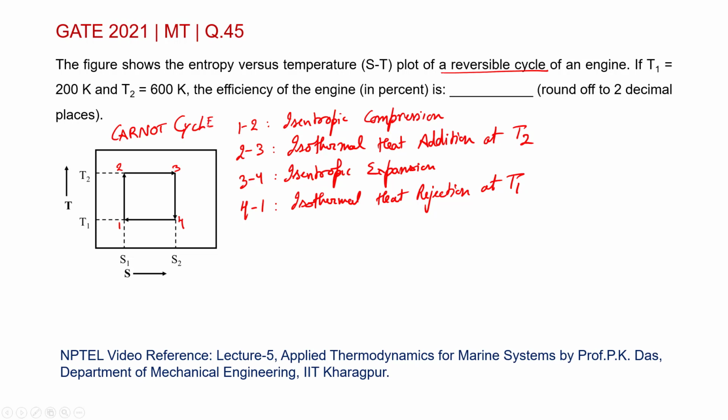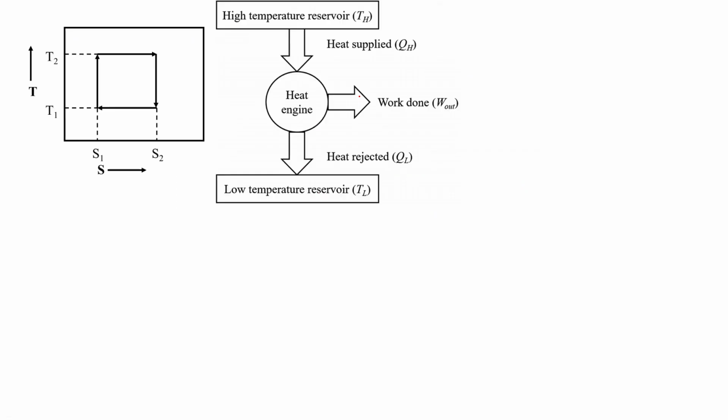It's a theoretical cycle. Some irreversibilities are always there in the processes. So Carnot cycle gives us a benchmark about the maximum efficiency that we can get between two temperature limits. Now, another key term is the engine. So the block diagram of an engine appears like this, where the heat is supplied from a high temperature reservoir maintained, in our problem, at temperature T2. The heat engine does some work, converts the heat supplied to work, and some part of the heat supplied is rejected to the low temperature sink or reservoir, which is maintained in our problem at temperature T1.